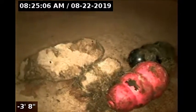All right, so after using the vac multiple times, I was able to pull a large rock, a small rock, 2 Kong toys, and a leash, all out of this trough drain.